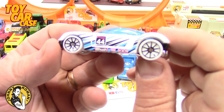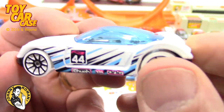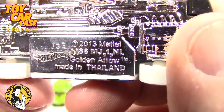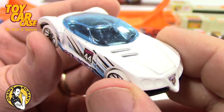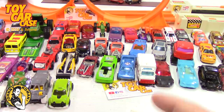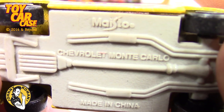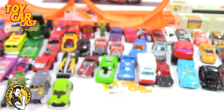Oh, look at this one. Wow. Look at that. That is pretty sweet and cool. 2013 Golden Arrow. That is nice. Another NASCAR, Maisto, 07, Monte Carlo, Chevrolet Monte Carlo, made in China.